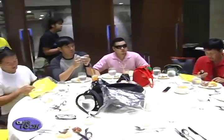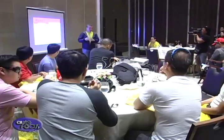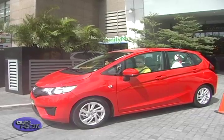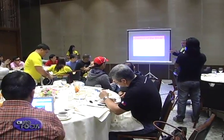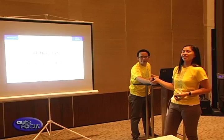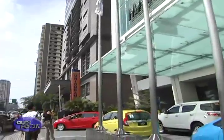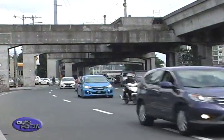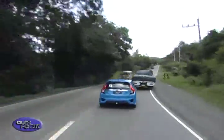Members of the motoring media gathered bright and early at the Marco Polo Hotel in Ortigas for Honda's event dubbed Jazz Exciting Drive to Infanta, Quezon. After everyone had arrived, a few short speeches from the Honda executives as well as a quick route briefing took place. The speeches were kept short so as to maximize the time the journalists could spend behind the wheel of the all-new Jazz. Before long, the group was off and driving out of the metro and into the more provincial roads of Quezon province.